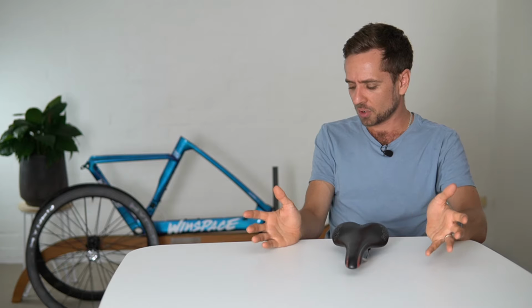The more oddball possibilities: a lack of arch support can sometimes do it. If the rider has got really hyperflexible feet, flat feet, the arches drop a lot, they can tend to rock because of lack of foot stability. That's less common, but it can happen.